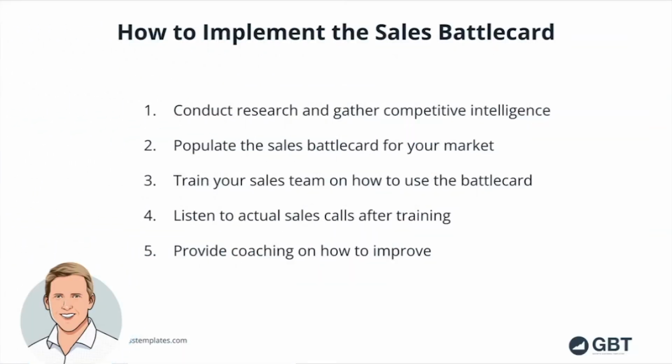All right, so how do you implement this battle card? First is conduct research and gather competitive intelligence. You can do that just from going to websites, going on YouTube, looking at third-party research. Then you want to populate the sales battle card for your market. So take the time to fill it out, gather feedback from the team, your management, even your executive team. You can sort of crowdsource this information within your organization.